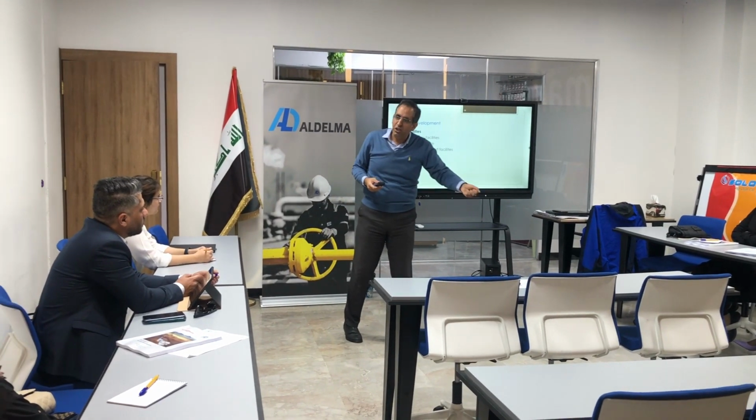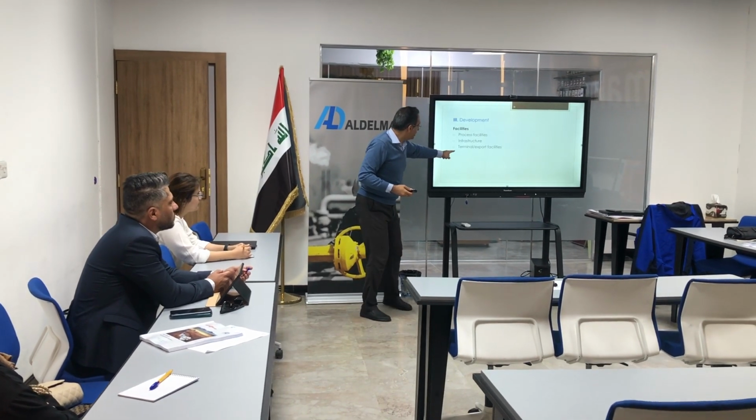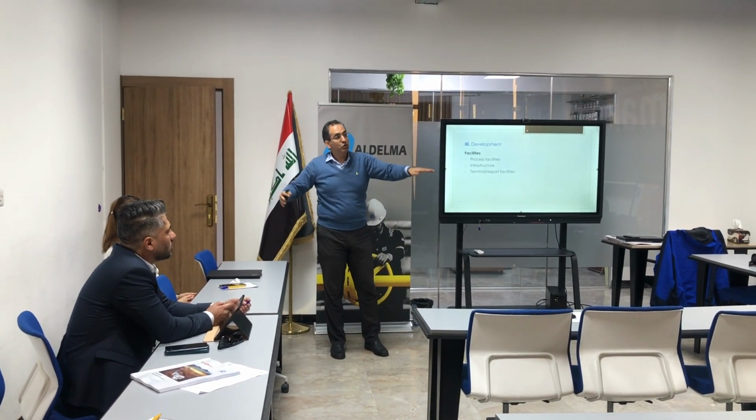Pumping is a huge cost. It adds dollars per barrel. And also the terminal and export facility. Okay, the ship's coming. You need to have stock tanks to be there.